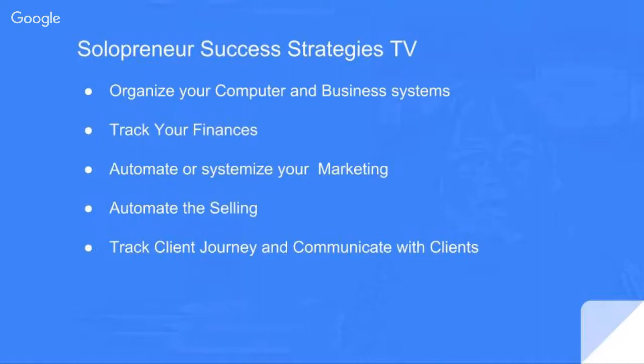And we've had a look at organizing your computer and business systems. We could probably do a bit more on business systems later, and also tracking your finances. We haven't done that yet. But we have gone through automating and systematizing your marketing, and we're in the process of automating our selling, and we have to still do client journey and communicating with our clients for systems in your business, because the systems in your business give you the freedom to enjoy your life and also, of course, build your business.